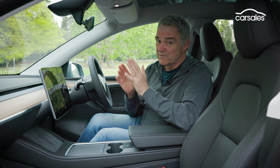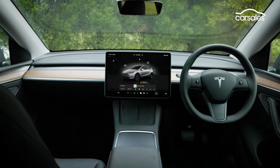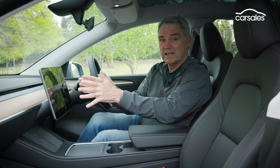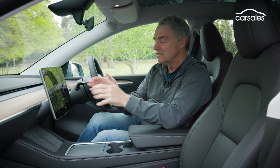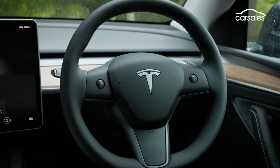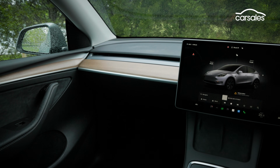The Model Y is very different to the automotive norm when you first step in. There's just this big 15-inch infotainment screen sitting slap bang in the center of the dash, and that's it. There's no speedo in front of the driver. Lift your gaze wider around the cabin and the Model Y presents efficient rather than luxurious.